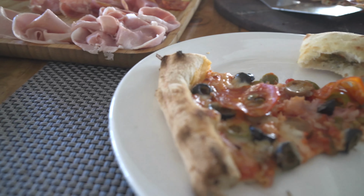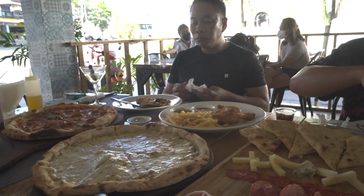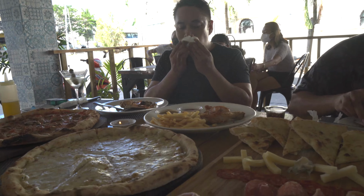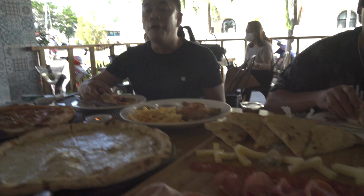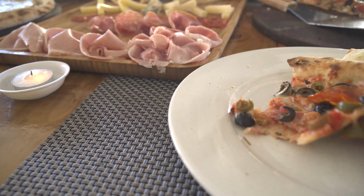Okay, let's try it without pepper flakes. Let's have it just natural. Ready? Okay, one, two, three. The chili peppers on that. Okay. It's really good pizza.